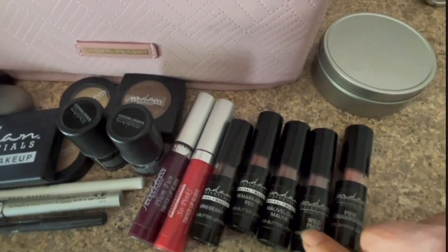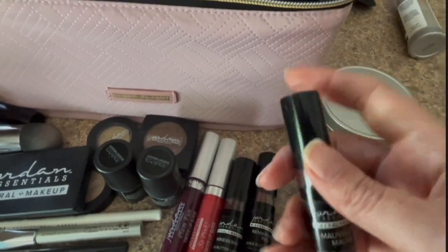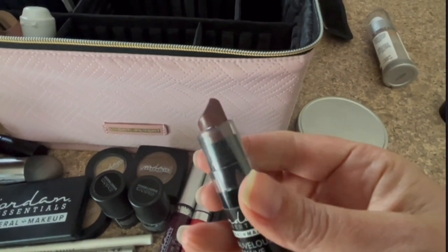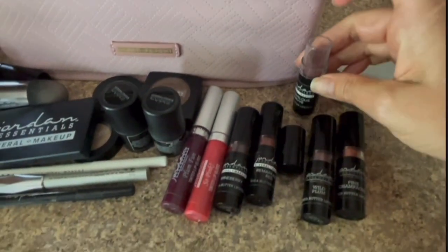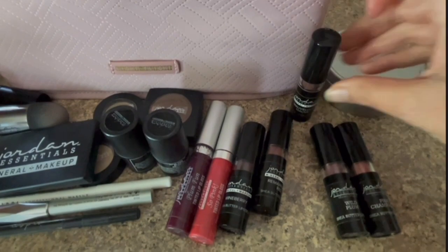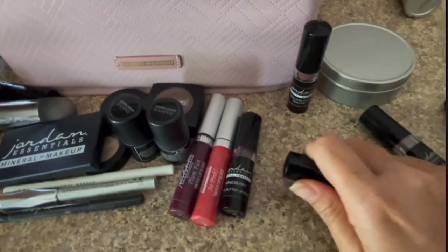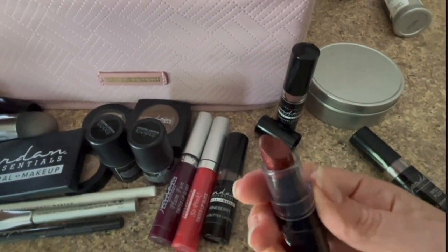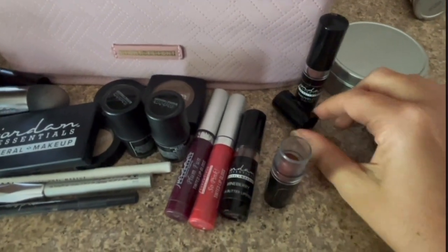But it is very similar to this Marvelous Mauve, which is kind of a purpley brown color. Surprisingly, this is my favorite. It actually does make my skin tone pop a little bit more. I really do like the Remarkable Red. The thing about the Remarkable Red is that it does have a shimmer to it, which isn't always my favorite, but I like that one.